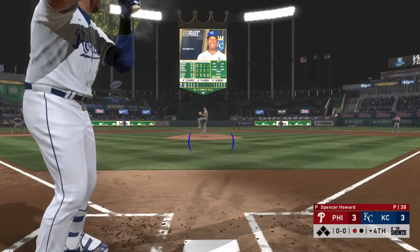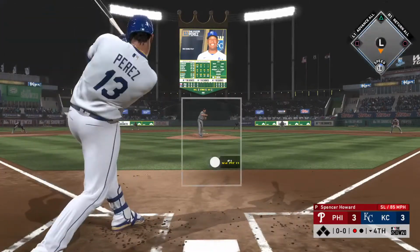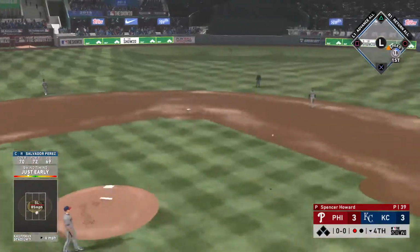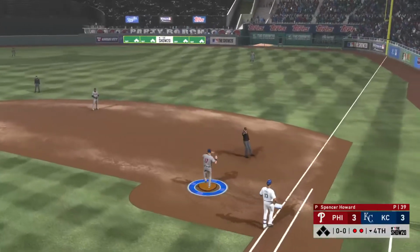Here's the catcher, Salvador Perez. He grounds it sharply to third. Gregorius is there. Throw gets him. 2 down.